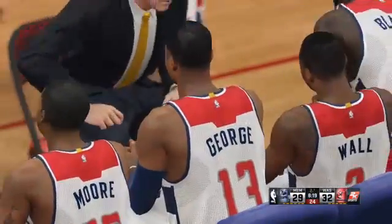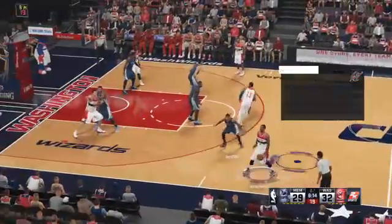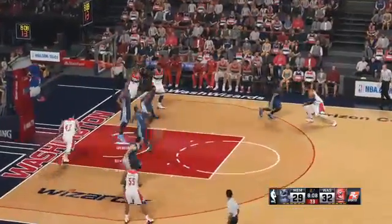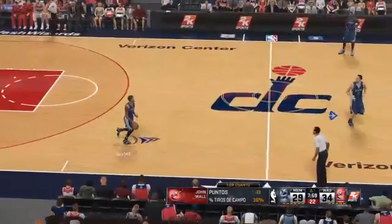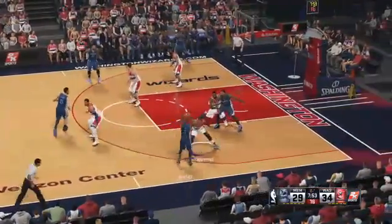Washington making some changes. Andre Blotch, he's checked in for Miles Plumlee. Humphreys comes in for Gordon, and it's John Wall in for J.R. Smith. And Wall, here we go now. And he finishes it off with a one-handed jam. The defense looking a little bit dazed now. A ferocious throw down there. Not bad for a player of his size. Not bad at all. How about that spring coming out of those legs?